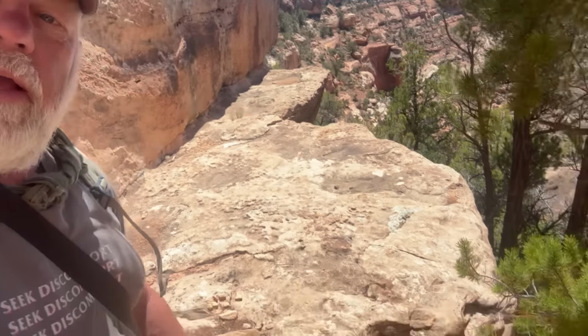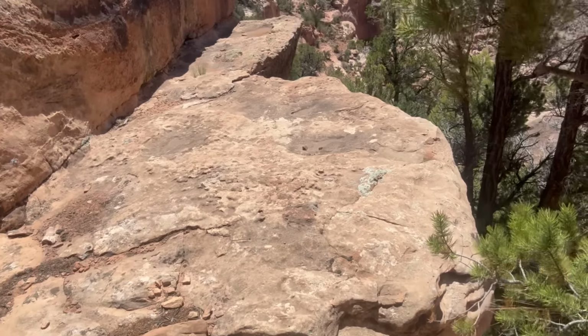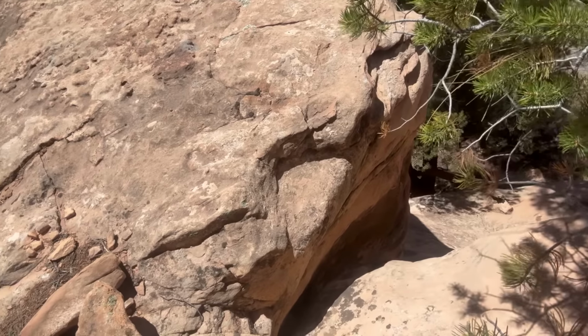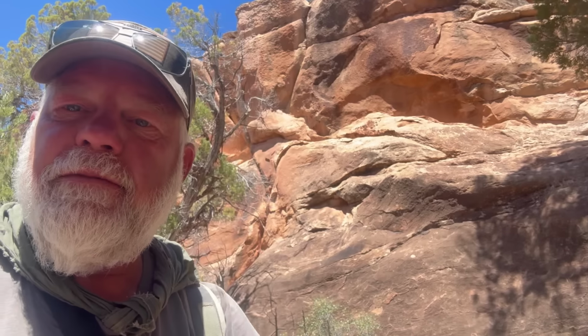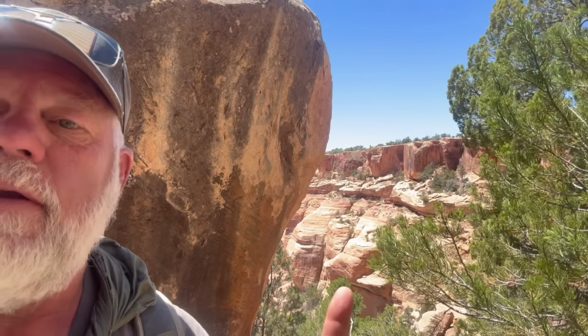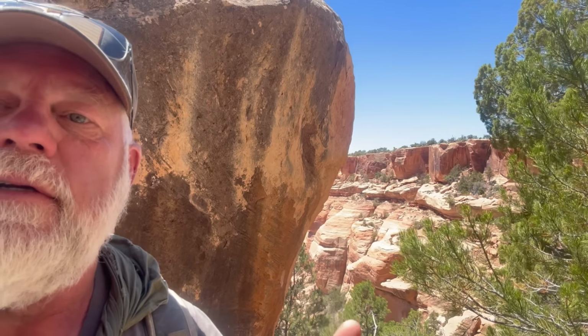Just came from up there, and this was okay. That's gonna be the toughest part. So yeah, I mean, it's doable. I'll just have to take my time. All right, made it down, and now we're going right over in there. So the trail doesn't look too bad.